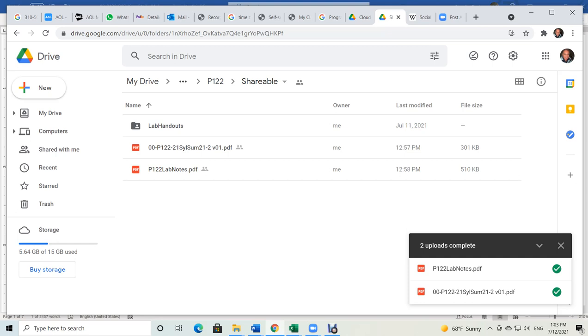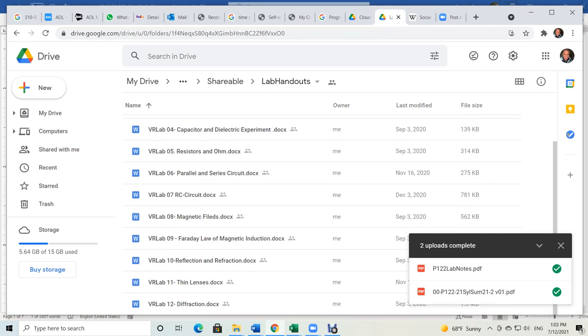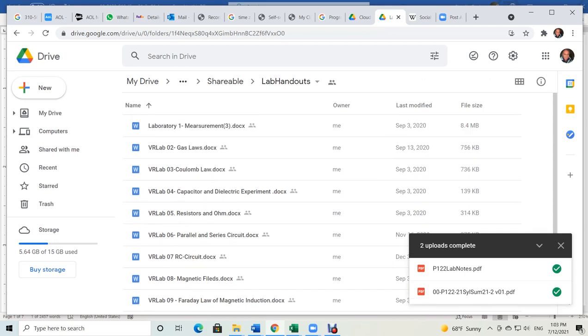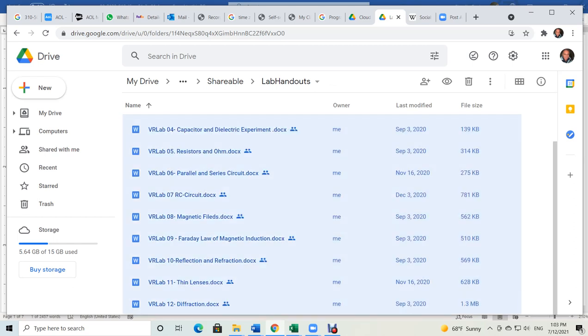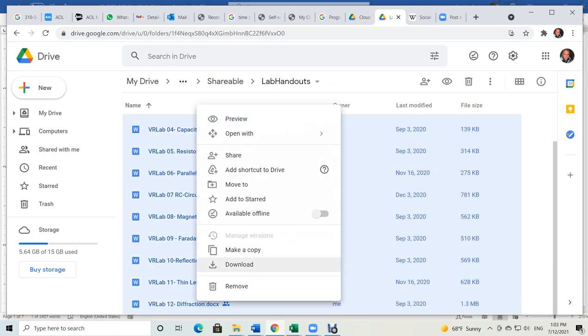Everybody got the link? Is it working for you? Okay, good. So go ahead, download not just those two documents, but also the lab handouts. We have a total of 12 lab handouts. I'll give you some time to do that. It might take some time. You might want to highlight everything, right click and download. Okay.